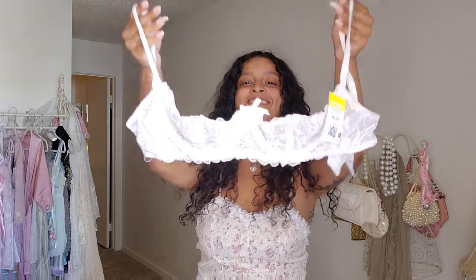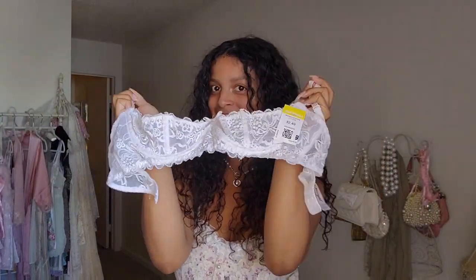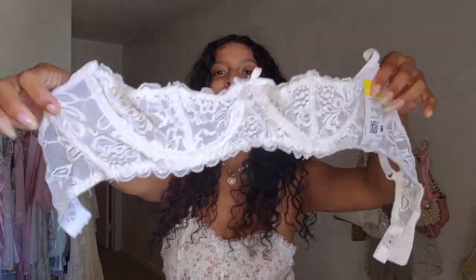I'm not going in any particular order, I just have everything on the bed, so you're going to see a shoe and then a bra and then a purse and it's just going to be all over the place, okay? So anyway, the first thing that I have here is a cute bra. This is a half bra, as you can see. It's not meant to cover your entire boob, but I thought this was super cute. I love the laciness and I love that price, $2.99, or $2.49, even better.